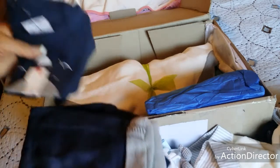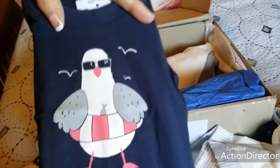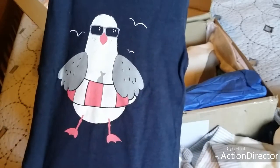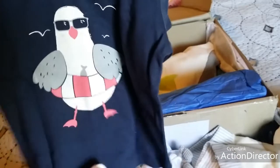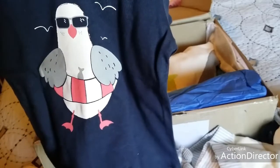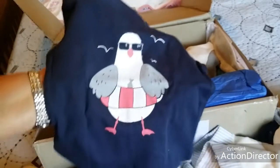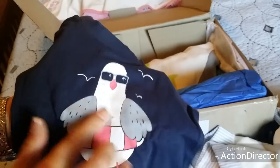Oh, look. His little t-shirt. He's got a little penguin. Looks like he's got his little floaty ring, and he's got sunglasses on and little birds. Is that a penguin? That's not a penguin. What is that? A seagull. I'm so dumb. It's a seagull. He's got a little fish out there.